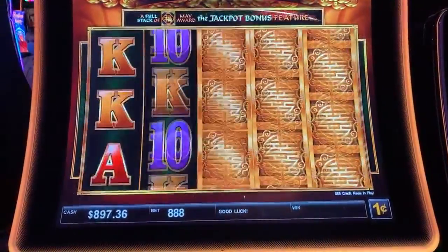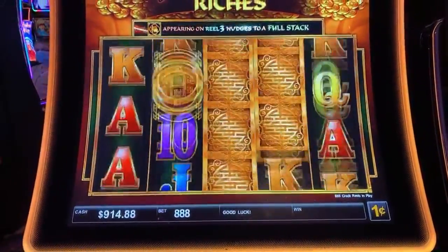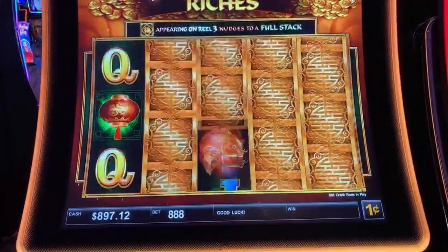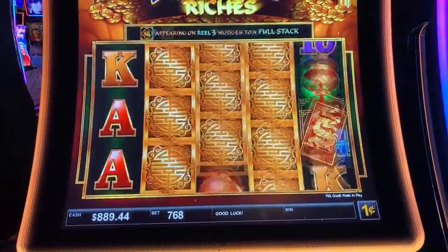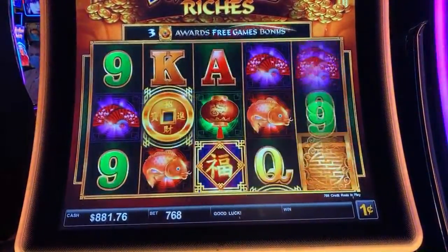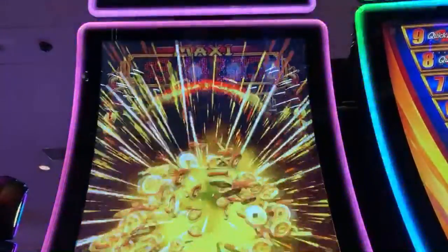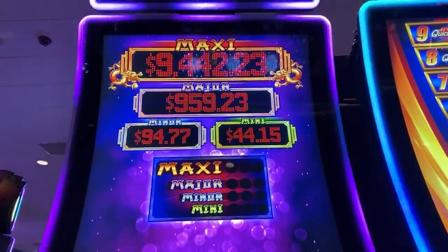Oh, Nelly, we're down to 900. Rules are rules. We are not allowed to leave this machine until we get that bonus. Why are we still betting 888 then? Because we want to win. Crazy Carl with a $1 super chat. Thank you again. 768. Aces. Darn it. Uh-oh, here goes. Oh, Nelly. We're betting 768. We're going to win one of those numbers up there.